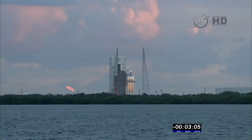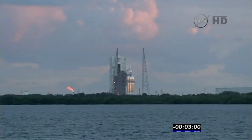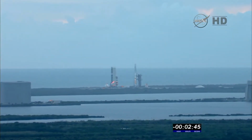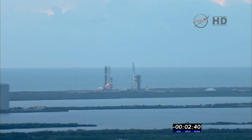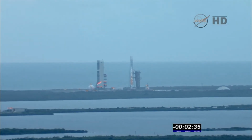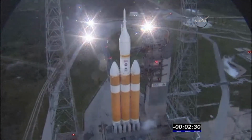T-minus 3 minutes, 7 seconds. Vehicle ordnance system will be armed, and the common booster core liquid oxygen and hydrogen prop tanks are being verified. Vehicle ordnance arming. T-minus 2 minutes, 50 seconds. LH2 CBC secured. The liquid hydrogen common booster core tank is secured. Vehicle is armed. Ordnance is armed. T-minus 2 minutes, 31 seconds and counting.